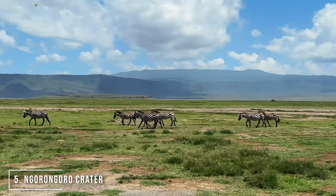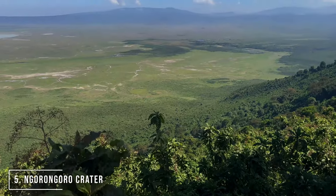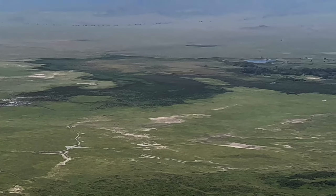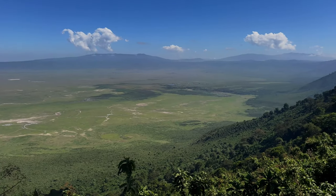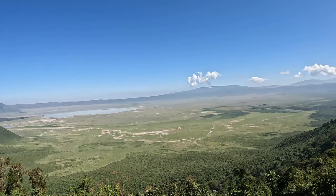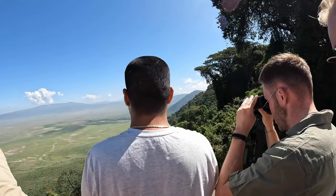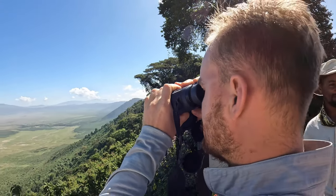Number five on the list is to experience the Ngorongoro. Wow, look at this place. Dude, this is a massive crater. So we're looking at a mountain that is literally collapsed into the ground here, which is often described as the eighth wonder of the world. So the boys have spotted some rhinos and a whole bunch of different types of animals down there.